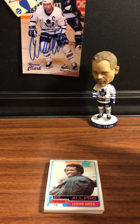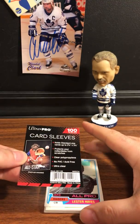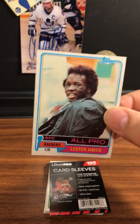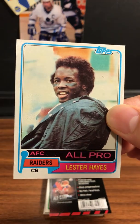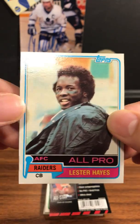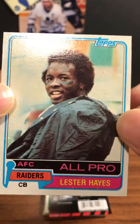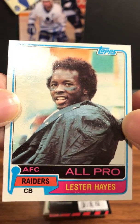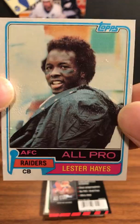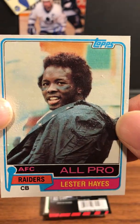So we are going to start, guys. So obviously, first card is going to be mine, and the first card is Lester Hayes. So Lester Hayes is the first one, all pro. It does have a little bit of residue from the wax, but there are some steps, guys, on the internet. If you ever want to see, try to take it off, but it's a nice card. Corners are sharp, so that's good news. So that goes to me. Lester Hayes is number one.